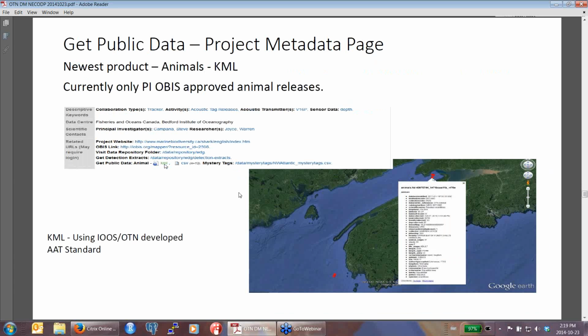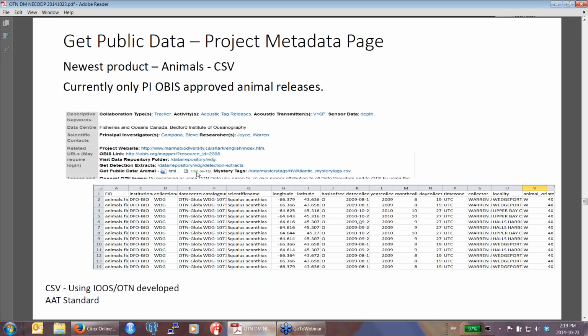We also have, sort of new, now it's 6 months old, that we started releasing the animal metadata using the IUS OTN developed acoustic animal telemetry standard that I'll show you a page on near the end. Again, under Get Public Data, it's a tracking project. It will have animal KML, and you bring that up, it'll show you where they were released. And if you click on it, again, you get all the metadata for that animal. This is also downloadable on the CSV.